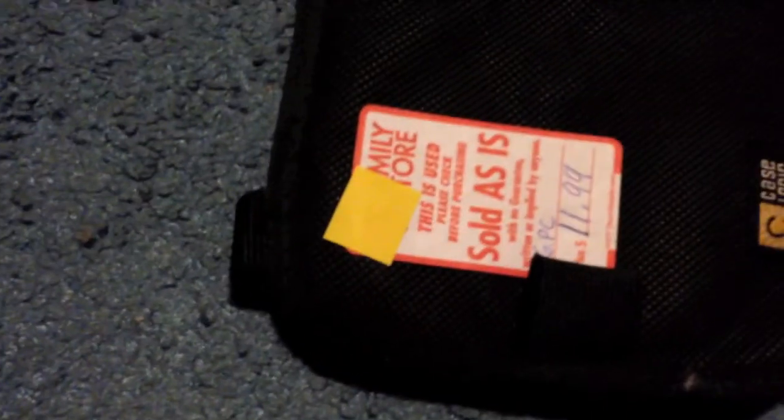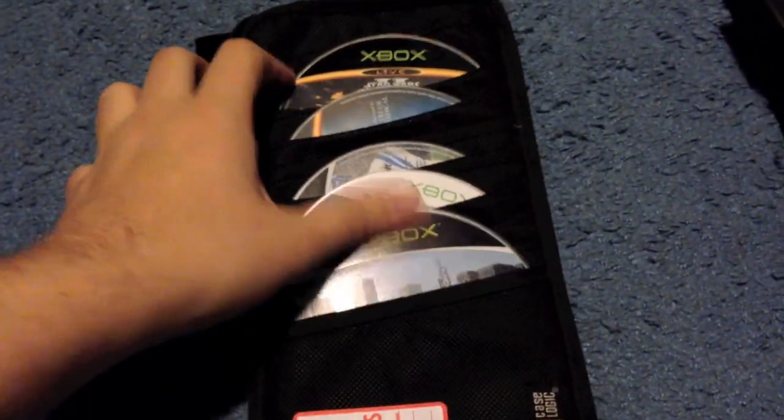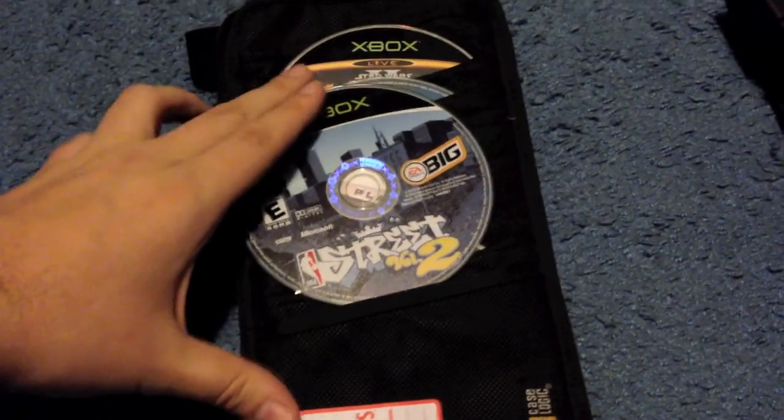So then, also was this behind the counter. I paid $11.99. So it's not all that great. So it's games I would never pick up. NBA Street.